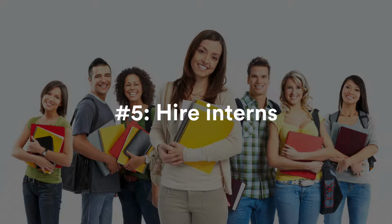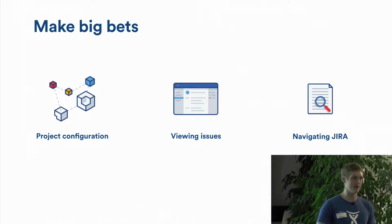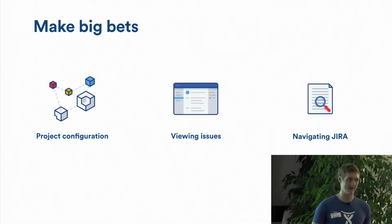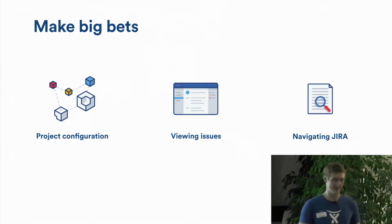And we've basically landed on 3 big bets that we're going to make in JIRA over the next couple years. So number 1 is project configuration. We know that creating projects, maintaining projects, understanding your issue types and your workflows and your screens and your fields and your custom field context and your notification schemes and your permission schemes and your issue type schemes and your issue security schemes and your project roles, it can all become a nightmare really fast.